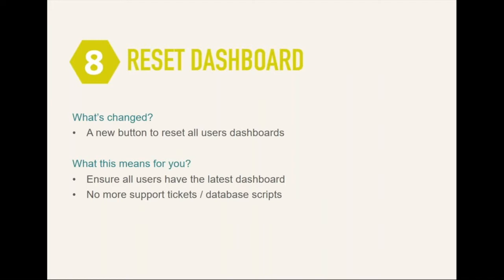So this is actually a feature from Moodle 3. It's a really nice little administrative feature. There's a new button that's been added onto the dashboard called Reset, which basically does what it says on the tin, really. It resets all users' dashboards. It's really useful because if you make a change to a dashboard as an administrator and you want to ensure that all users see the changes, you can use this button and it will refresh all of their dashboards, basically.